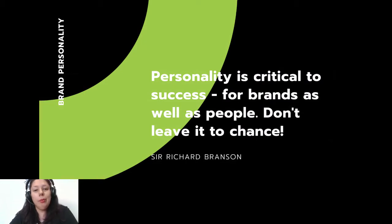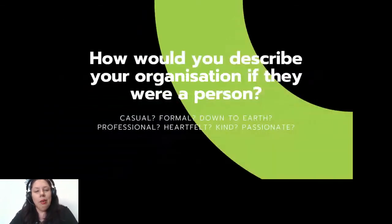Tone of voice is really important. While we're talking about it at more of a brand theory level, sometimes it's just as easy to think about it with a simple question as a prompter: how would you describe your organisation if it were a person? If they were a person, would they be casual? Would they be formal? Would they be professional? Would they be down to earth? Would they be heartfelt, kind, passionate?